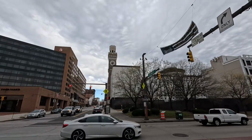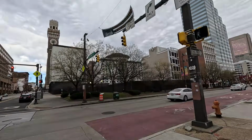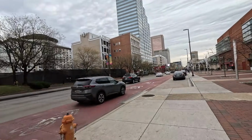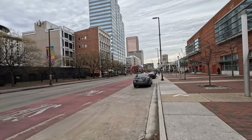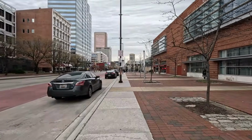All right, so I told you a big fat lie. That's the Bromo Seltzer Tower, by the way, for all of you non-Baltimoreans watching. That switch, that runaround, actually ends up at Howard Street up here. So I told you a big fat lie, but I want to correct that in real time. And as we walk, we are coming up on the harbor right here.